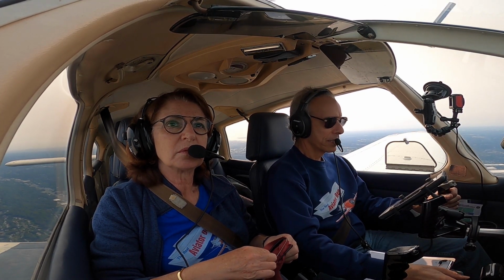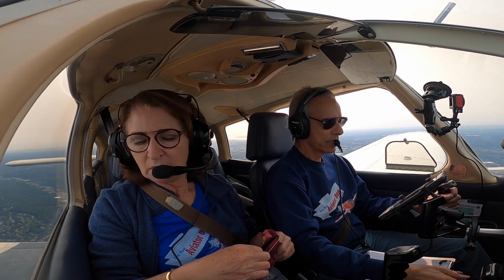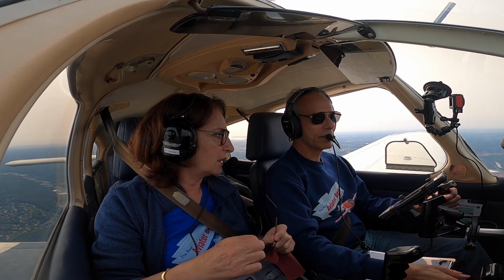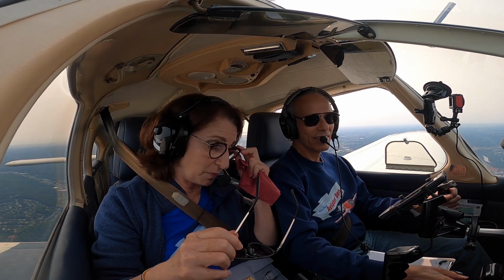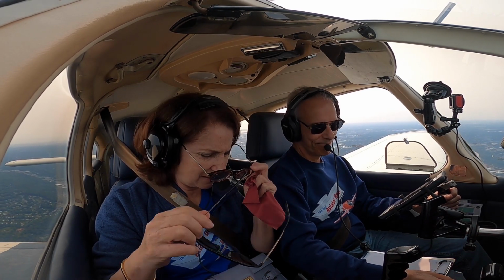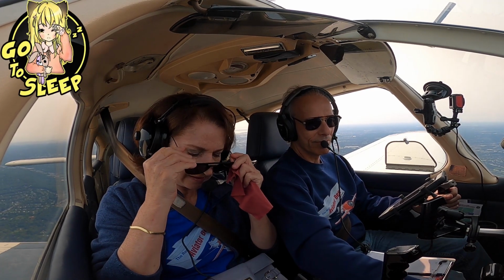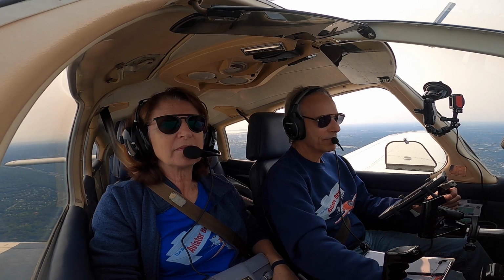FedEx 3609 Heavy, 1500 quantity. Radar contact, maintain 4000 and turn right, heading 300. 4000, heading 300, FedEx 3609 Heavy.